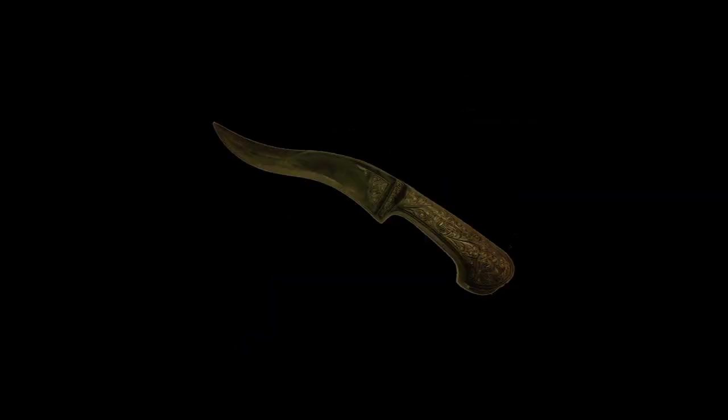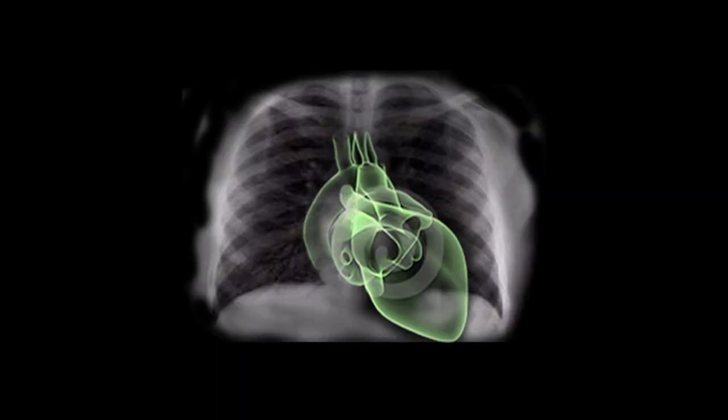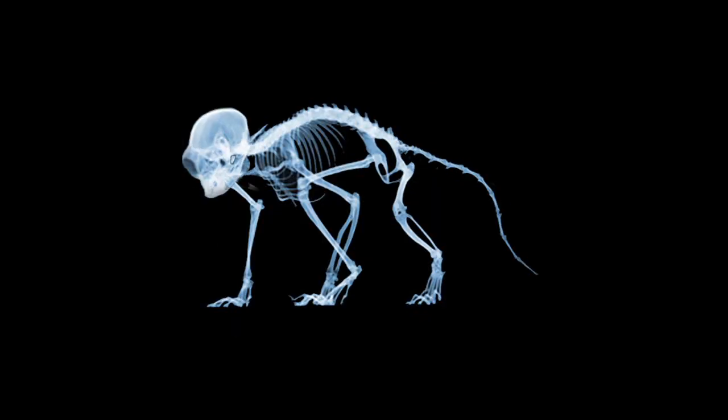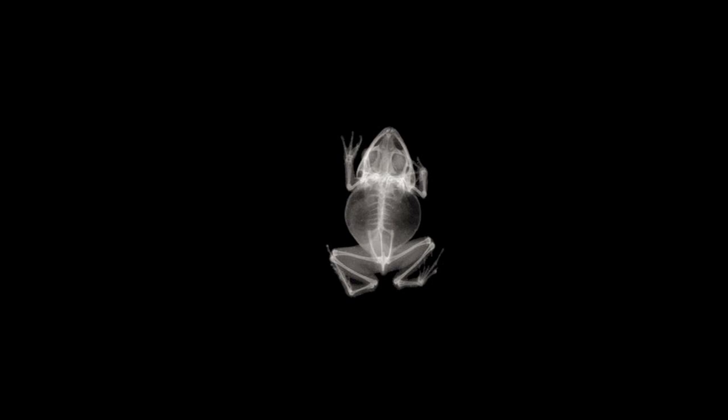Available objects include a pistol, an engraved knife, a chest X-ray with a beating heart, hypodermic needles, an Emmy, small live animals, and a number of other unlikely objects.